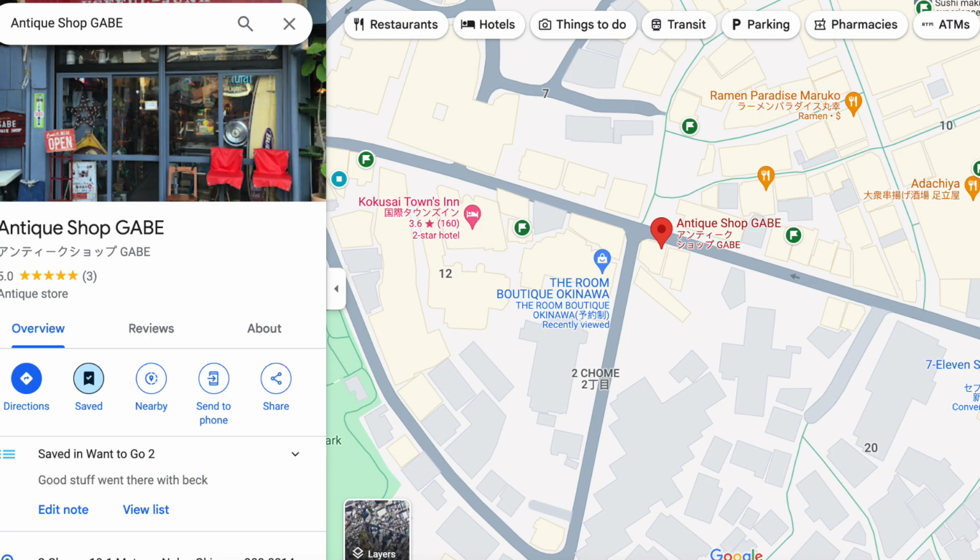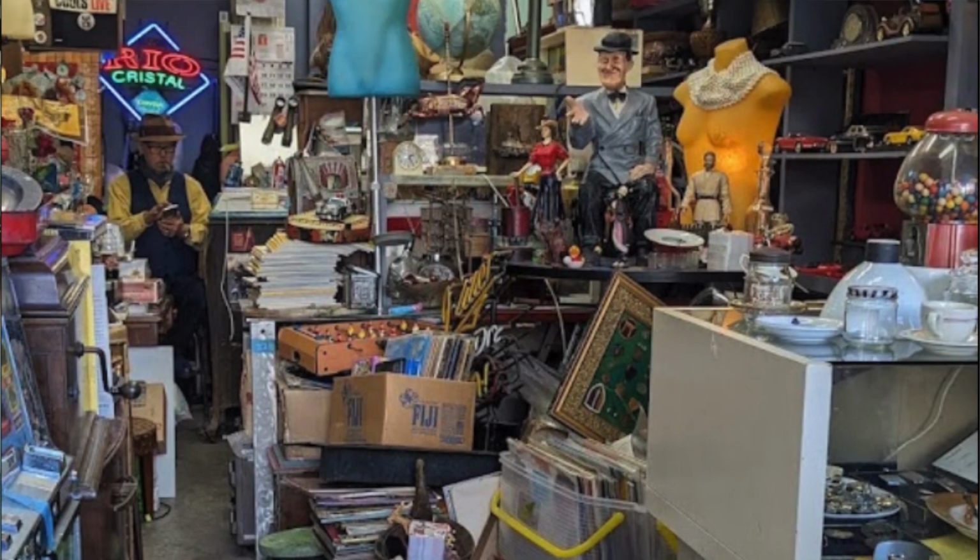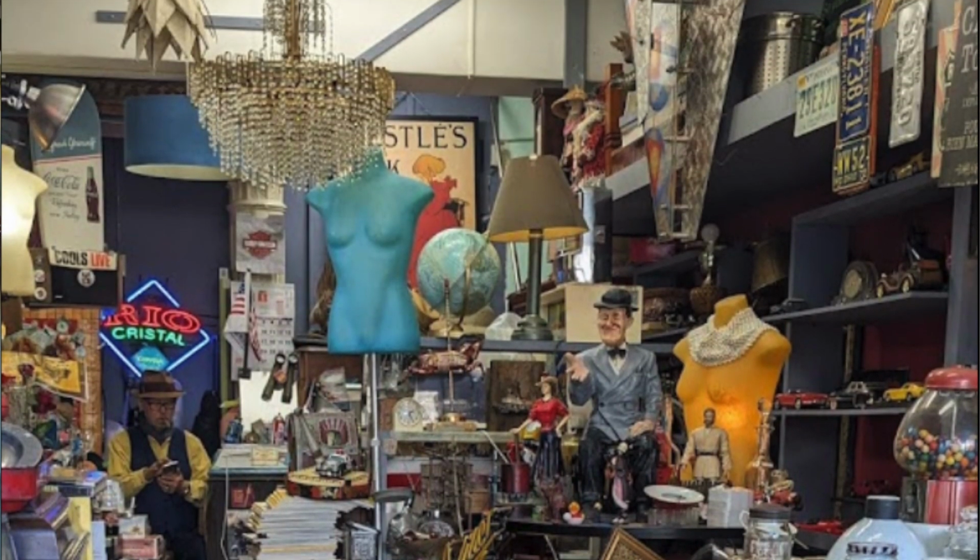Let's move on a little bit to some more of those curated boutique type of stores on the island. Most of the ones I've been to are in Naha, so let's just talk about those. First is Antique Shop Gabe. This guy seems really nice. We were in there a couple weeks ago, and you definitely have to dig to see everything in this tiny little shop. He has some really large handmade pieces that I thought were super interesting.